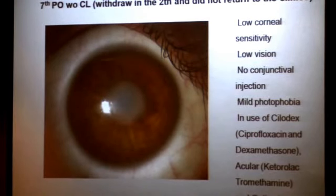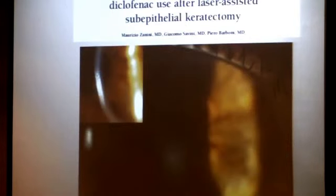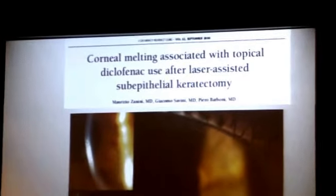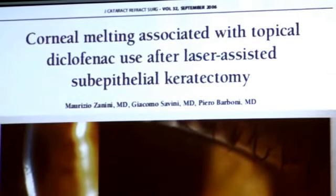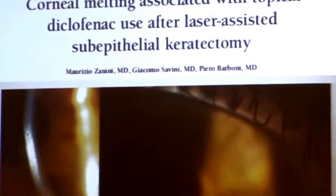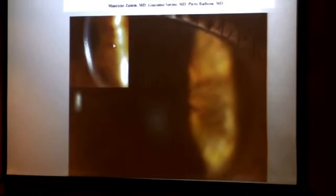in use of antibiotics and corticosteroids, and some non-steroid anti-inflammatory drugs, and some lubricants. Differential diagnosis, we don't know. Maybe herpes again, maybe some syndromes that have already been described associated with PRK or with LASIK, maybe this corneal melting associated with non-steroid anti-inflammatory drugs as described with diclofenac, but that was not the case.